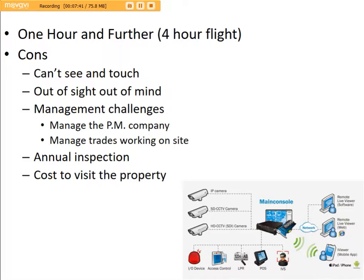Also, locating, finding, and managing trades to work on the site can be a challenge as well. You want to be involved in the annual inspection, which means you'll need to make a trip to the property. Now, if it's a 2 or 3 hour drive once or twice a year, that's not the end of the world, not a big deal. But if you have to fly across the country, you're now looking at a $600-700 airplane ticket plus car rental and accommodations. So you could easily be spending $1,500-2,000 just to do an annual inspection of your property.